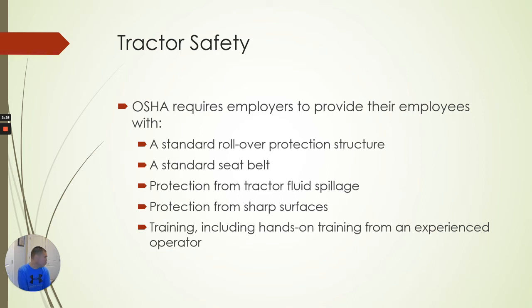That is also something that can be taken down, and there are instances where taking it down is appropriate, but there are also some safety protocols you want to make sure you're following when you take them down. We'll go over that. You're supposed to provide a standard seat belt, protection from tractor fluid spillage, protection from sharp surfaces, and hands-on training from an experienced operator. Those are things you are responsible for as an employer, and you can be held accountable for them in case of an accident.